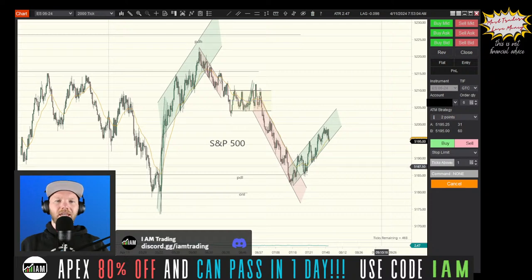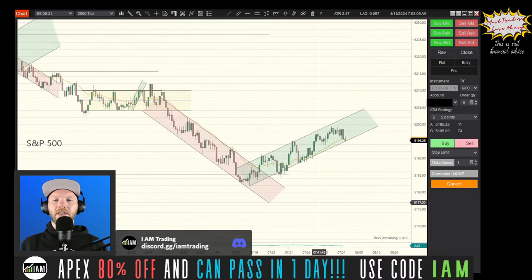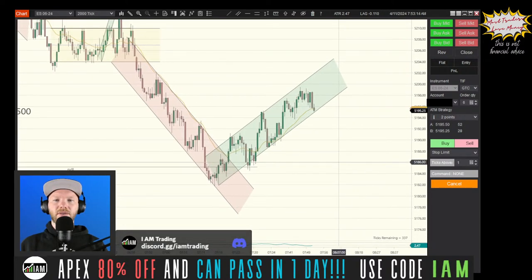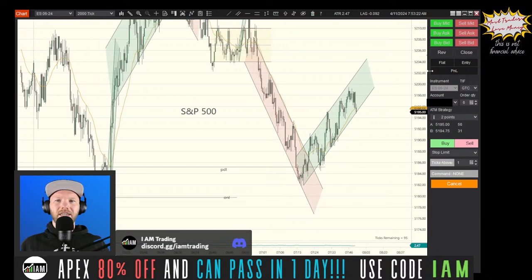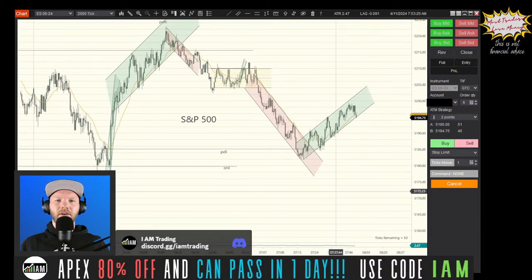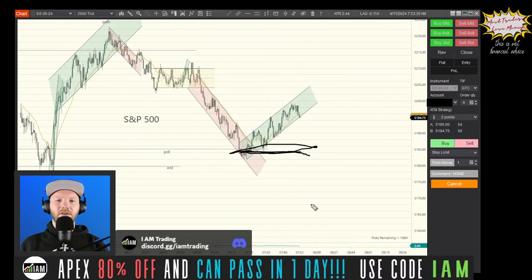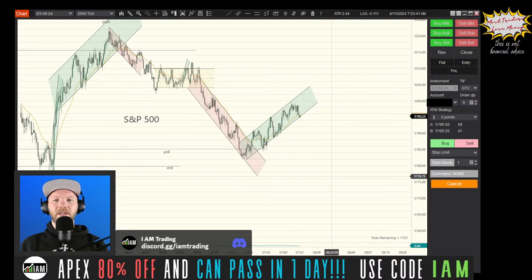So yes, likely a range for the day, but there should be some good opportunities on either side, and I'm going to be looking for those the rest of the day in the Discord. Those of you who are part of that group, see you over there. For everyone else, that is what I'd be looking for. Don't get married to one side. Be flexible. And of course, if we do get a big move below the previous day low, only look for shorts. If we get above the previous day high, only look for longs.